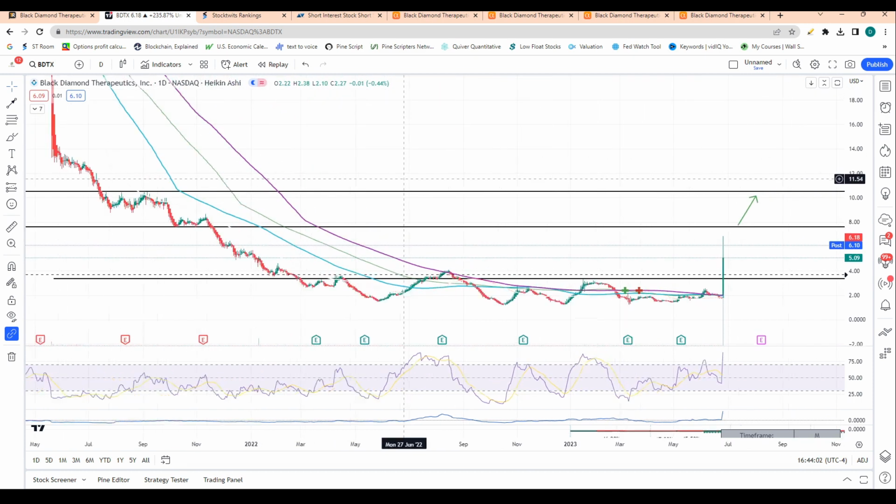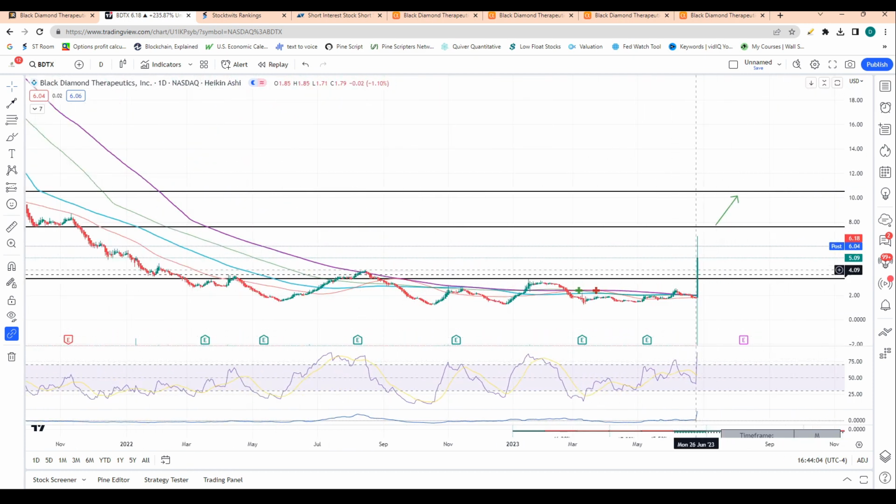So I will personally be looking for two things. If we break this $7.50 level, I will buy some shares. If we fall, which I don't necessarily think we will, if we fall back down to support at about $3.70 to $4, I believe we will likely see that support level hold and a move higher back to $7. So with that being said, that is my official price prediction for shares.